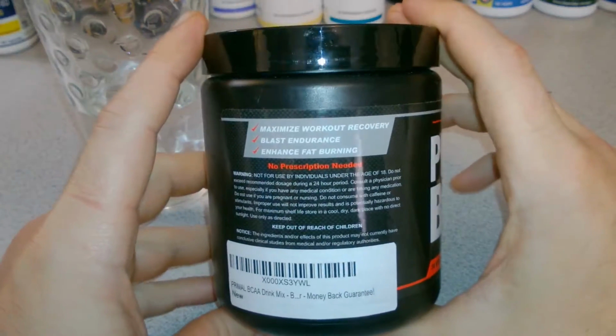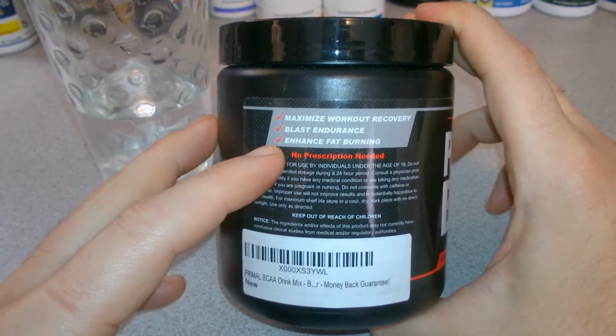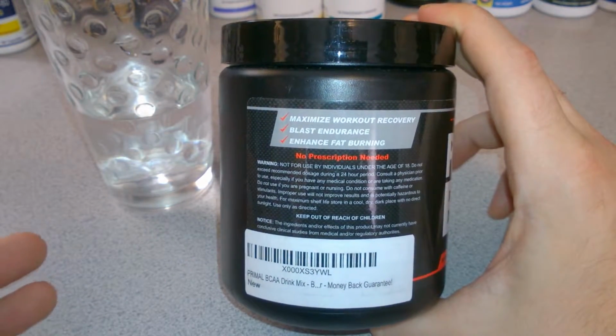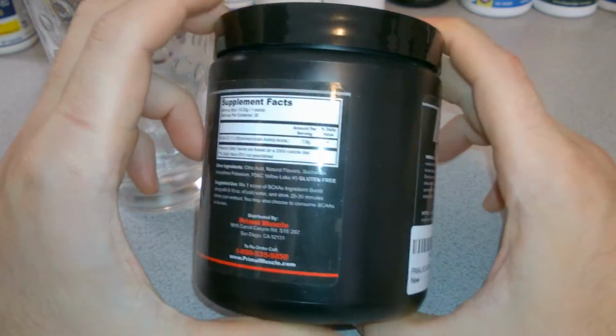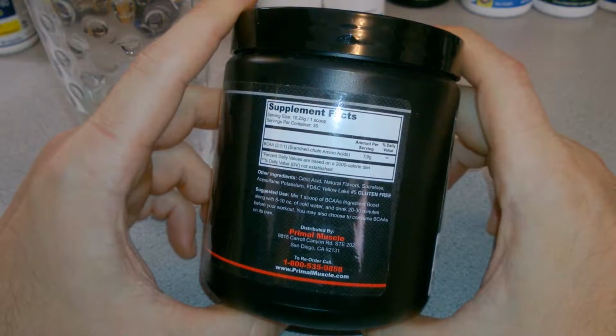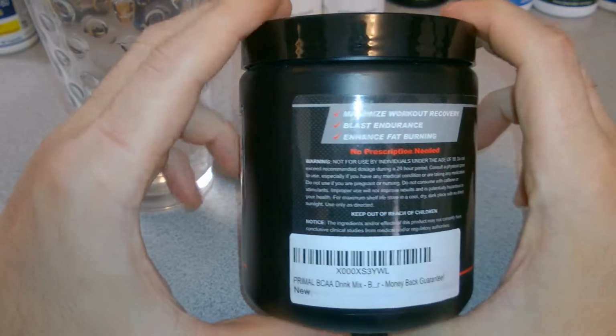All right, great, wonderful. It's all the basic stuff. Maximize workout recovery, blast endurance, enhance fat burning. All of these are kind of a maybe. It kind of depends on what study you look at. BCAAs are great. They're not necessarily required, especially if you're getting your protein, whether that's from meat, whey, supplements, whatever.